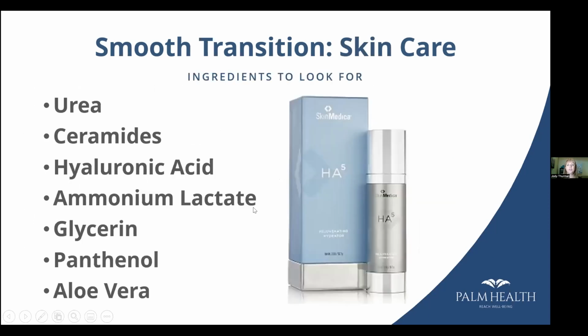All right, moving into skincare. So if everyone could just take a moment and take a screenshot of these ingredients. These are some of the ingredients you want to look for in your winter skincare. So there's urea and hyaluronic acid. Hyaluronic acid can absorb 1,000 times its weight in water, which is pretty impressive. While hyaluronic acid infuses the skin with intense hydration, urea locks the moisture into the skin. Both of these are naturally occurring in our bodies, which makes them very non-irritating and safe for use for all skin types.